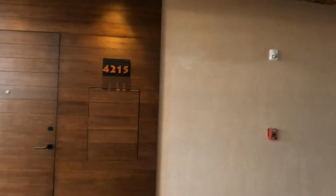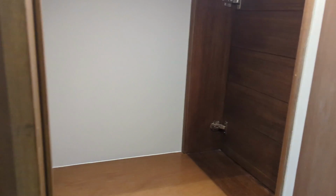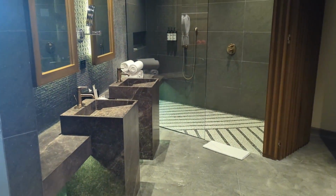4215 is a preferred club junior suite. Building 4 is all preferred club. As you enter, you'll notice the magic box right here. This is a little box where you can receive your room service or put your dirty dishes so you don't have to set them out in the hall.